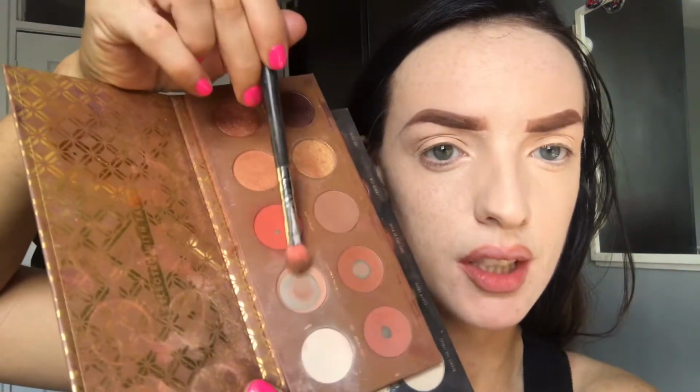Now that the brows are done, I'm going in with a small fluffy brush, picking up from the Zoeva matte palette, Urban Culture. I've gone into the crease and I'm creating a winging out, as a base, but I'm going to mix it with the other Zoeva palette in the colour Universal Delight, which is nearly gone. It's a really light matte shade.